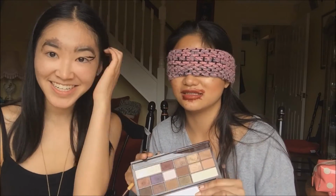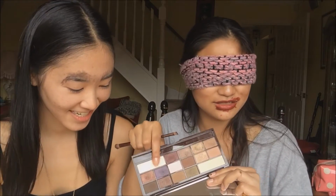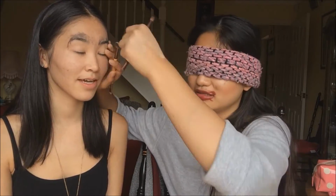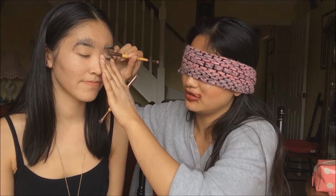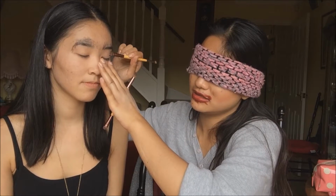Because I don't know how it's gonna go, so I'm gonna just say it's smoky. So I'm gonna go with this shade over here. If I can put my brush on my fingers. Okay, there. Have I put eyeliner on you already? Yeah. But it's okay. You didn't fill it in. So I gotta put it all over. This is your transition shade. So gotta put it all over your lid.